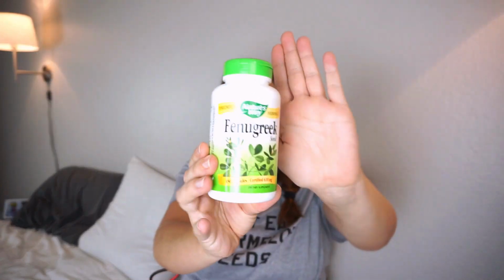And then also having some Fenugreek. These are just pills. You take, I believe, 2 capsules 2 to 3 times a day. So this, another disclaimer, you take a lot of this, you're gonna smell like maple syrup. But supposedly it does an amazing job.